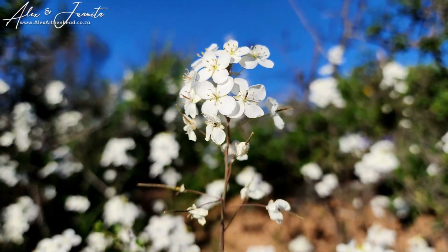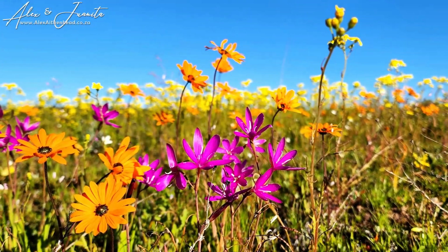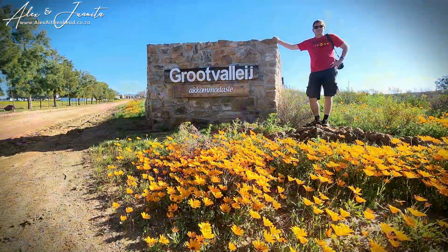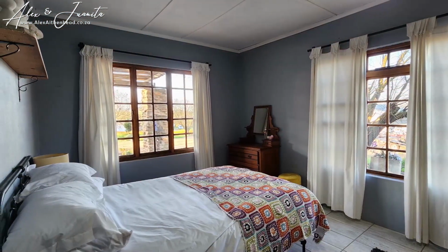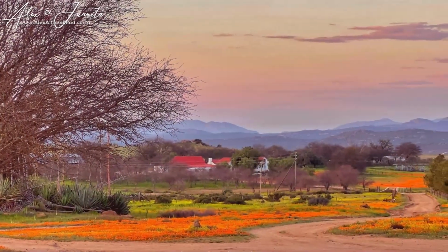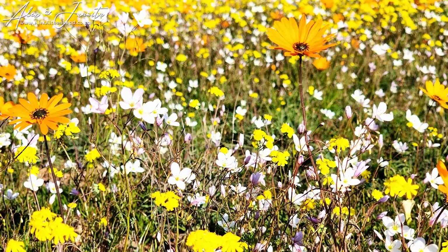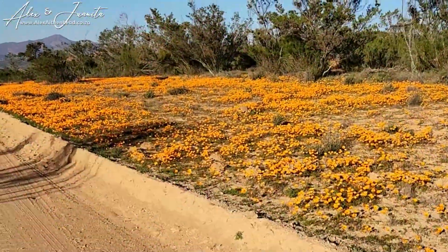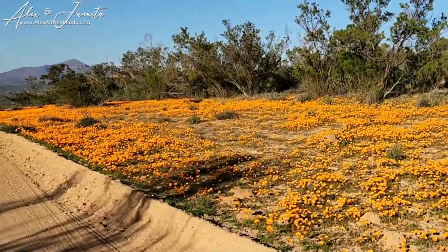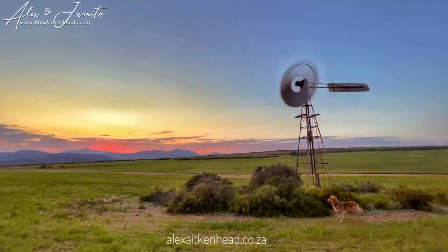Our destination for the next 3 nights was Groot-Vallei, a choice that proved to be the pinnacle of our trip. Nestled in the heart of Namaqualand, this farm was a warm and welcoming haven. The farm family extended their hospitality with open arms, and even their friendly dogs became our constant companions during our trip.